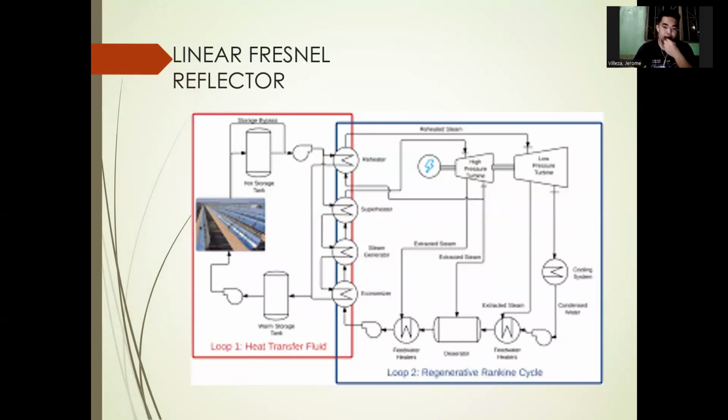So the linear Fresnel reflector. Ito raw, ganito raw siya mag-work. In loop 1, the heat transfer fluid. Ayun, nakikita naman natin, nagta-transfer siya in motion lang. And then the loop 2 is generative Rankine cycle.